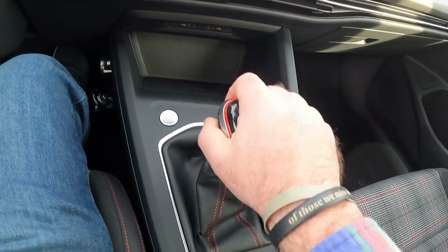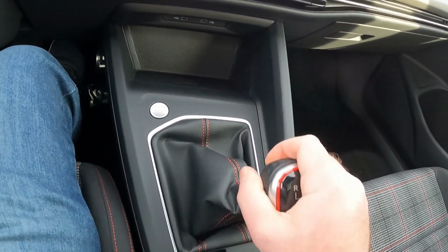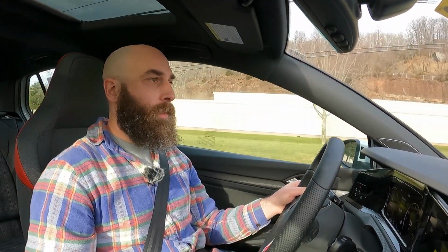Shifting is pretty similar. It doesn't feel quite as rubbery as mine. It seems like they've updated the shifter. It's still a cable linkage, but in mine it feels kind of like rubber on rubber, like you're popping it into gear, and it's not the most satisfying feeling. In this one, I do feel like they've improved the shifter feel.